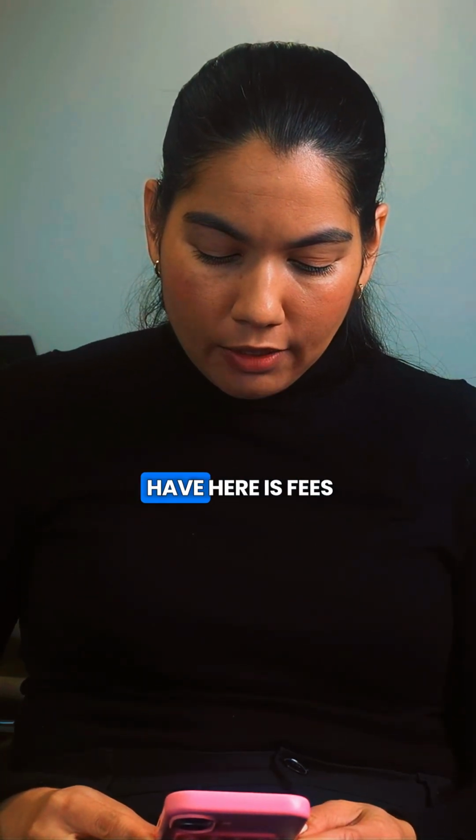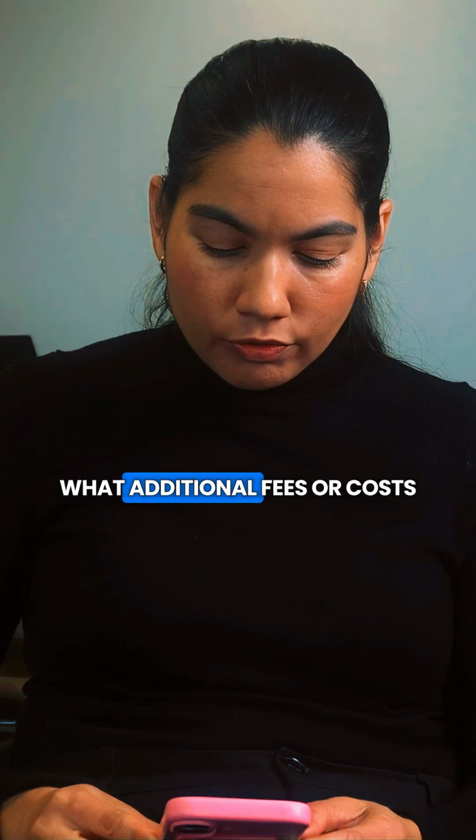The final question I have here is fees and closing costs. What additional fees or costs should I anticipate for an international transaction?